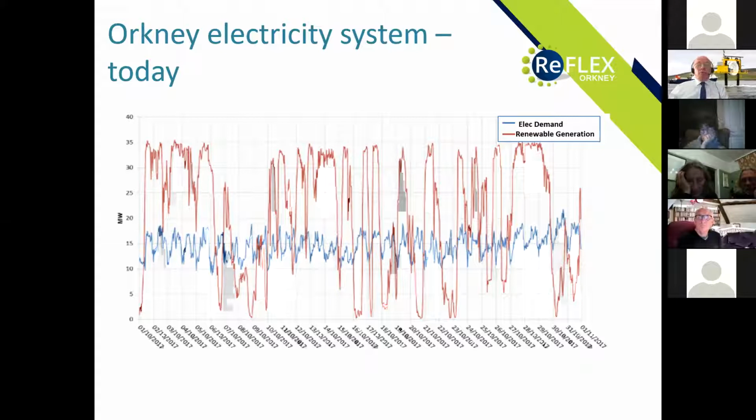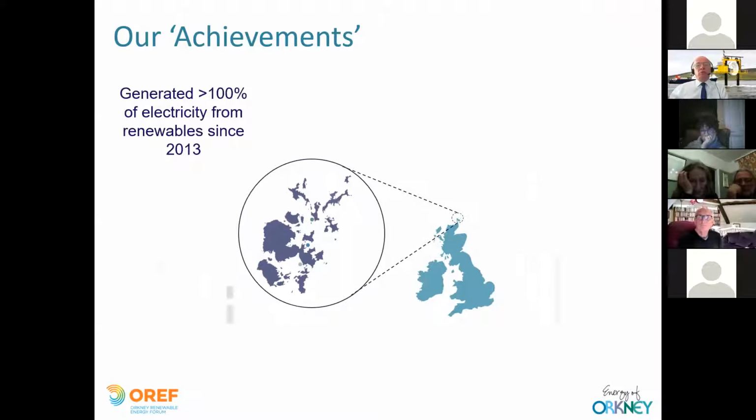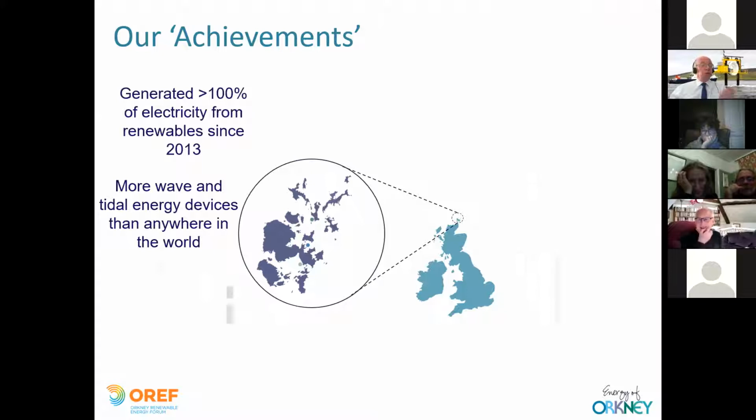So Orkney's been grappling with energy for a long time, and the wave and tidal side of things that we're working on is a part of it, but there's a lot more that's been going on. From an energy achievements point of view, we've generated more than we've needed in terms of electricity from renewables every year since 2013, principally onshore wind. We've also had more wave and tidal devices deployed at our sites than anywhere else in the world. And now a lot of places, like myself, actually make our own power from microgeneration.